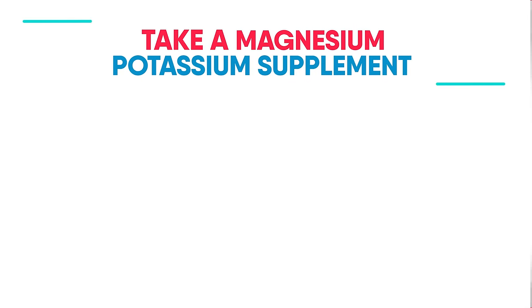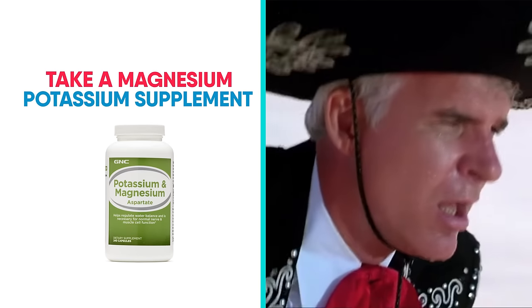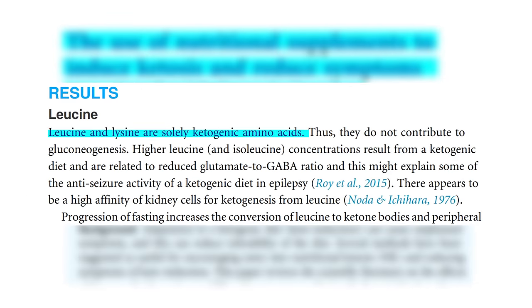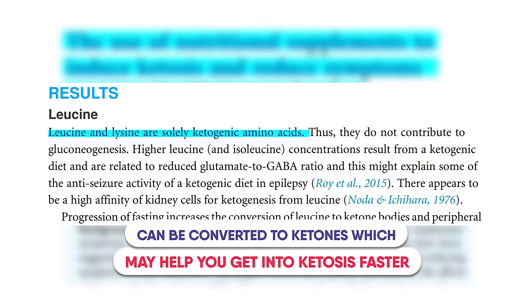ketosis. You may also want to take a magnesium and potassium supplement due to the dehydrating effect of not having carbs. Lastly, you can supplement with some L-leucine because it's considered a ketogenic amino acid and can be converted to ketones, which may help you get into ketosis faster. Other than that, I don't recommend you supplement with anything else to get into ketosis.